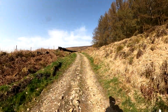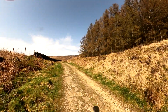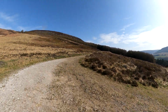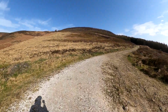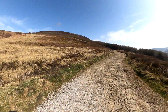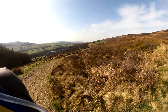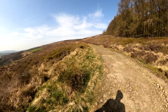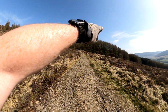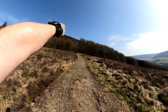Up the switchbacks and cut up onto the top. Right, so the first switchback. If you want to be extreme, just cut straight up there. Right, second switchback. Start of the final switchback. We're going through that gate and up, takes you diagonally up basically to the top of that.